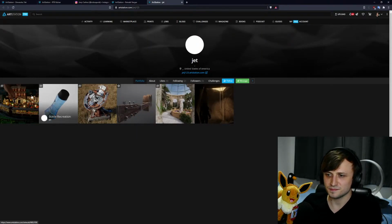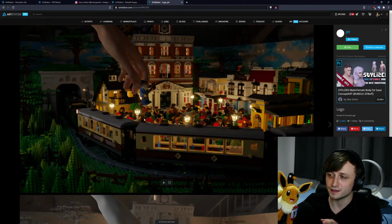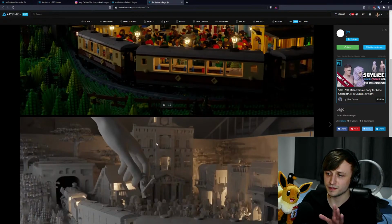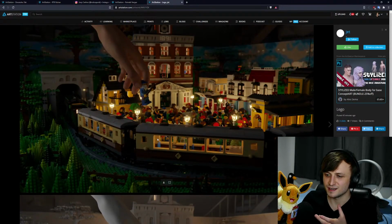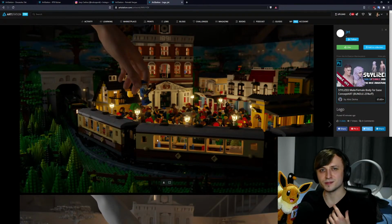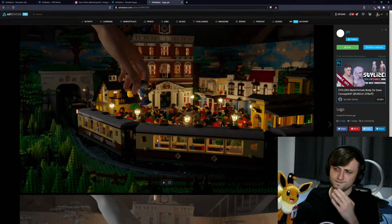Jet. This is cool. I like this. Maybe a bit dark, but the idea is fantastic. Like playing with a Lego set. There's something kind of strange about the idea of playing with Lego inside of Blender. It's like you've transferred the physical world into the digital world. I love it though.